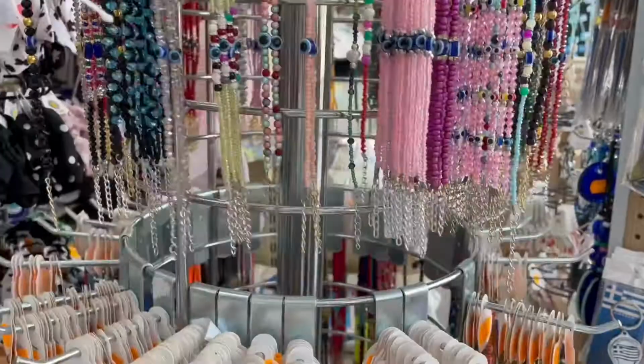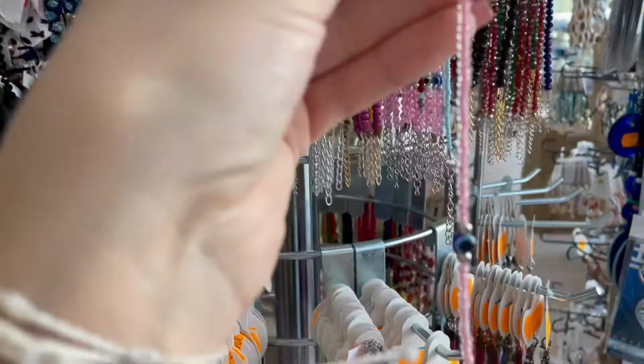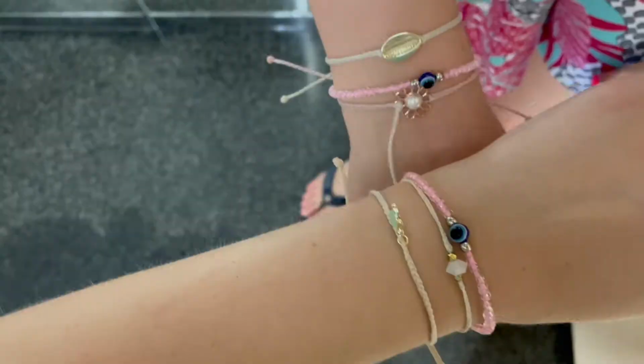Okay, we're in a supermarket right now and looking at these bracelets that we might want to get. Definitely want to get this one. It's super, super pretty. So I'm definitely taking a pink one. And now I'm just gonna have a look at the other ones and see if I want something else. They're so pretty. I love them.